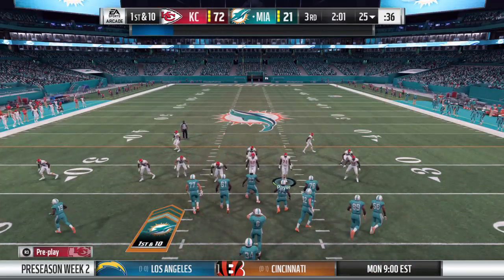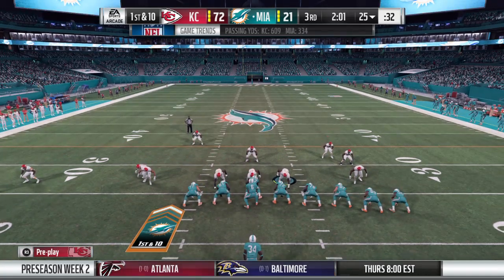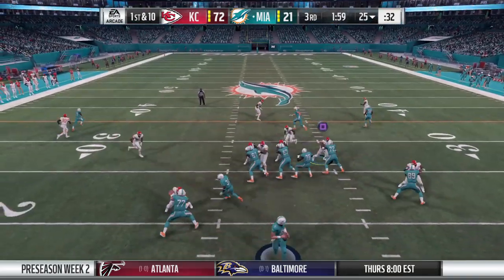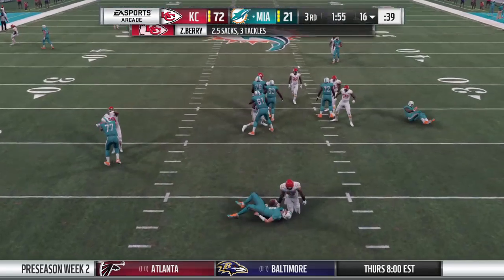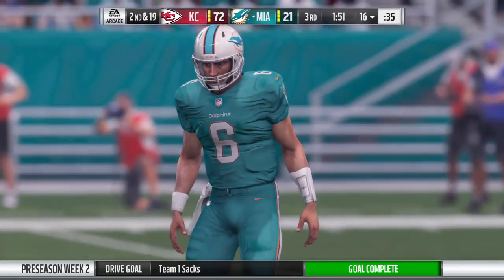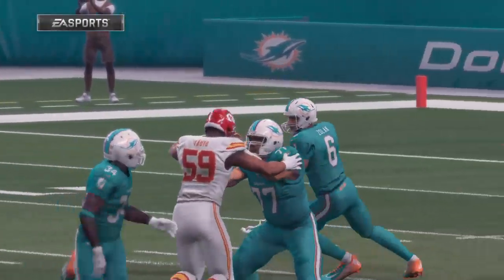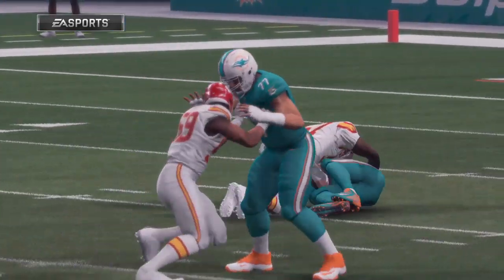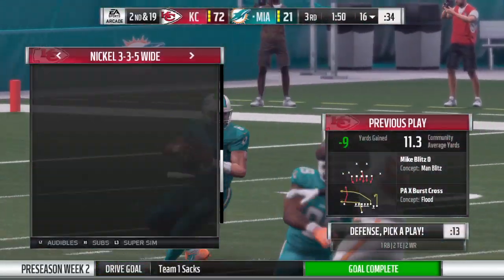I wonder now if they're going to try to increase the urgency a little bit, maybe pump up the pace, maybe go 2 minute. Who knows? Let's see what they decide to do. He'll look to throw. Blitz coming, and down he goes. This offensive line flat out cannot handle this pass rush. We've seen it demonstrated time and time again to the tune of 7 sacks in this game thus far.